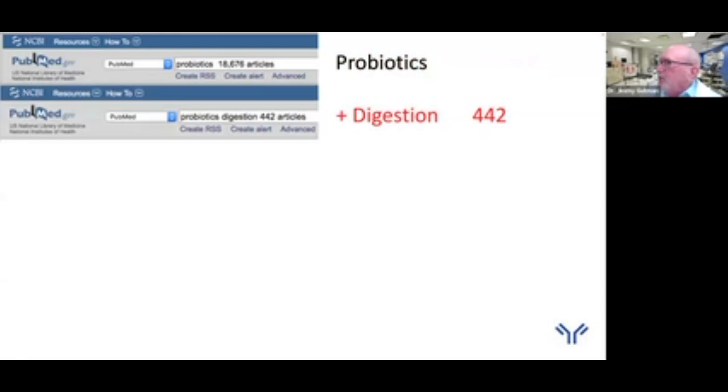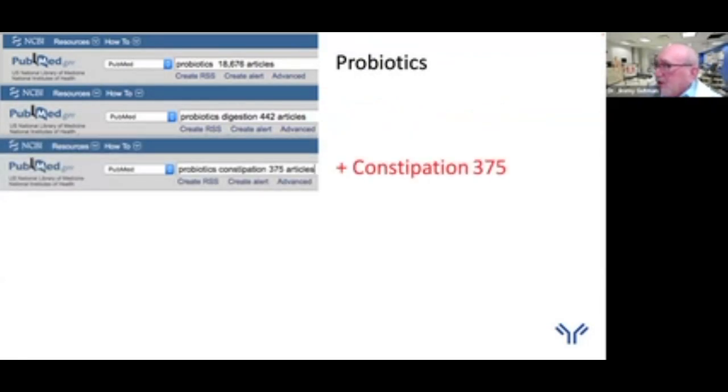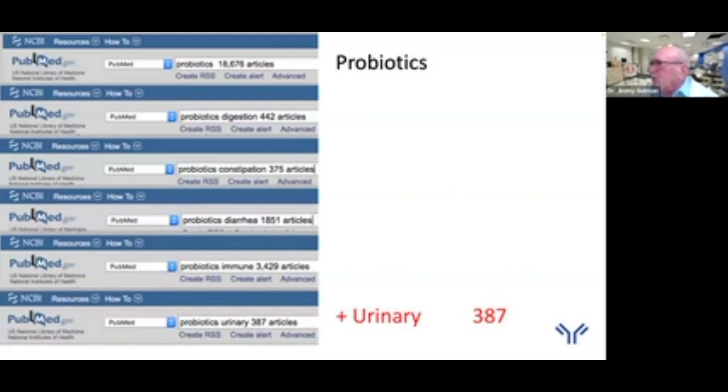Try entering probiotic and digestion. You'll get over 400 papers. Try probiotics and constipation, about 375. Diarrhea, a whole flood on probiotics and diarrhea. Now it gets a little bit more interesting. If you add the word immune, as in immune system, you get a whopping 3,500 articles published on probiotics and the immune system. Even urinary problems scores almost 400 articles.